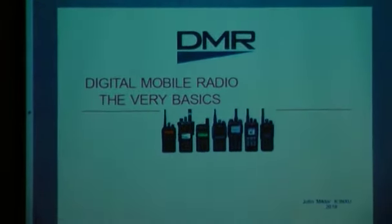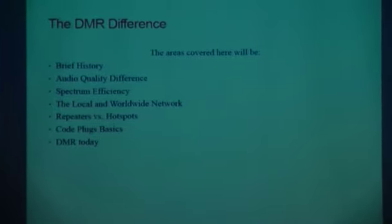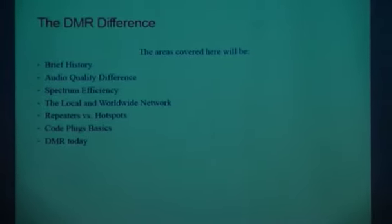Okay, the DMR difference. We're going to talk about what the history is, the quality difference, spectrum efficiency, what the local and worldwide networks are, repeaters versus hotspots, code plug basics, and DMR today. Some of these slides, if they're not pertinent, I'm going to skip over them. I don't want to take a lot of time on each slide.